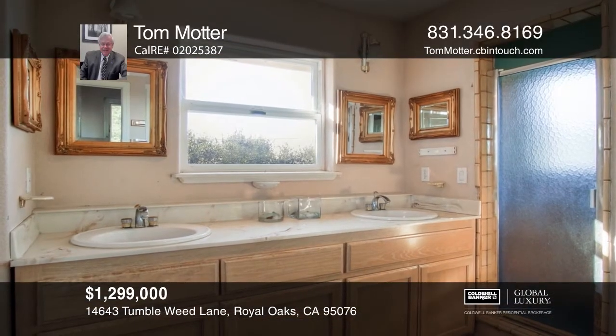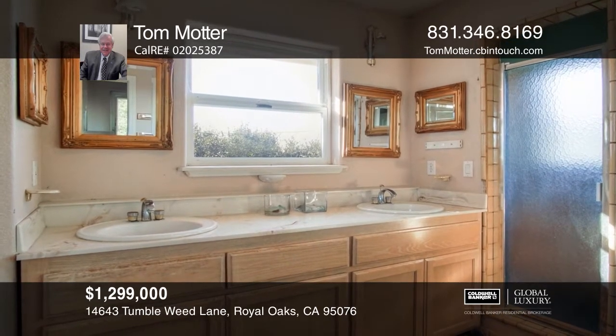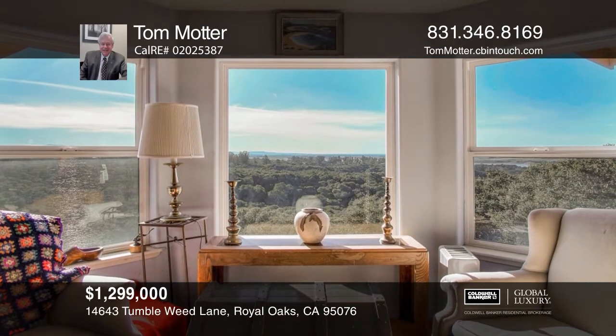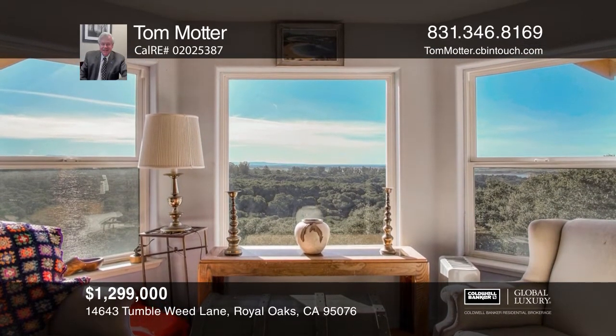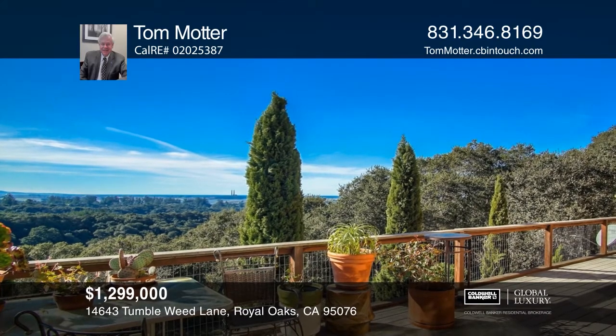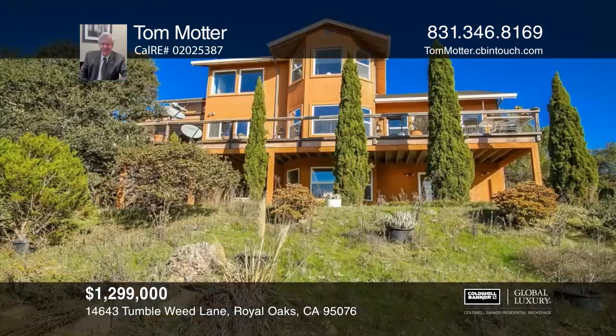This custom designed 2-story home has a finished bonus basement with 1 bedroom and separate walkout. The beautifully appointed 3-bedroom, 3-bath home has many custom elements and must be seen to be appreciated. Check out this must-see home by scheduling a tour with Tom Motter.